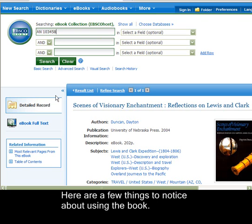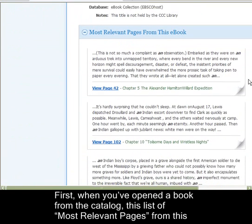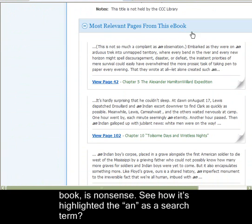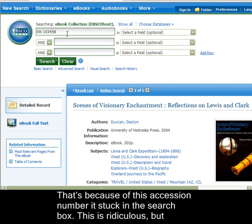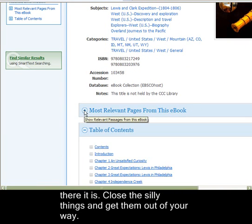Here are a few things to notice about using the book. First, when you've opened a book from the catalog, this list of most relevant pages from this book is nonsense. See how it's highlighted the "an" as a search term? That's because of this accession number it stuck in the search box. This is ridiculous, but there it is. Close the silly things and get them out of your way.